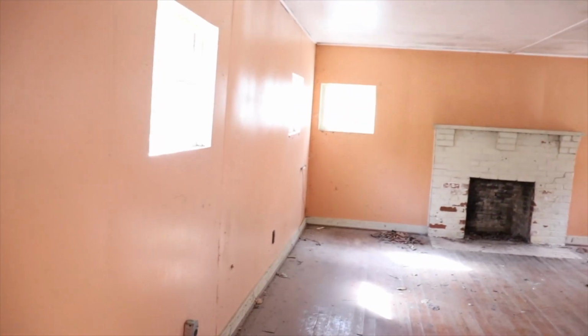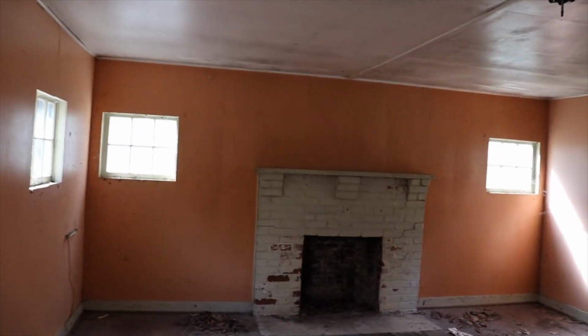So obviously this isn't as abandoned as other places that I've been to. But I mean, it's abandoned because this is a pretty big area where people can go to in the Smoky Mountains, but it is a little secluded. Oh, this is a whole nother house out here. This looks newer, a lot newer.